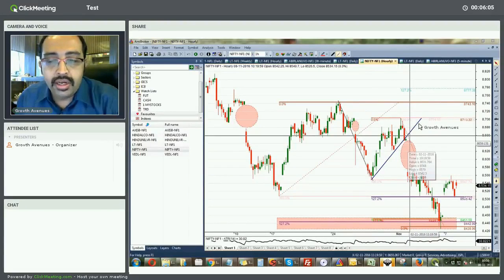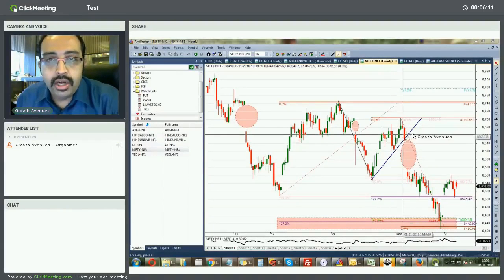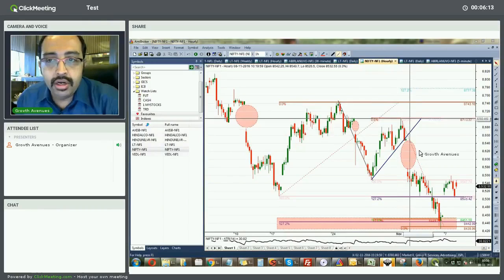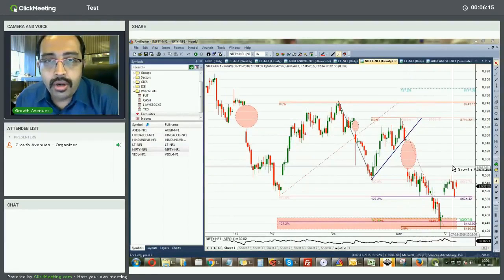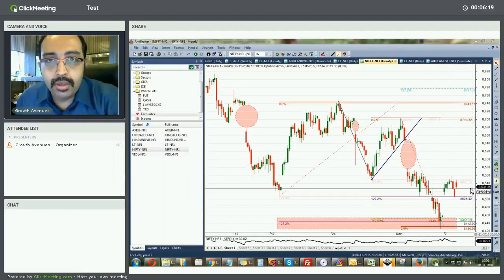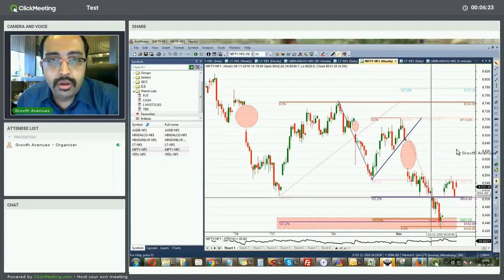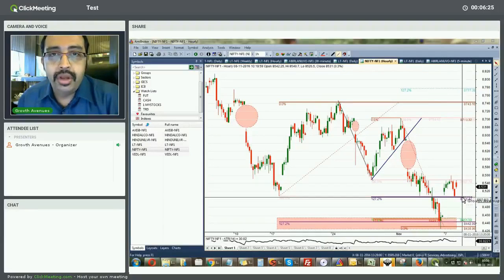So as one can see from these charts, the support zones around 8440 and the resistance zones around 8650 to 8700 continue to remain important areas for the markets to contest with. So considering this aspect, one should continue to maintain a ranged approach till these particular zones are negated.